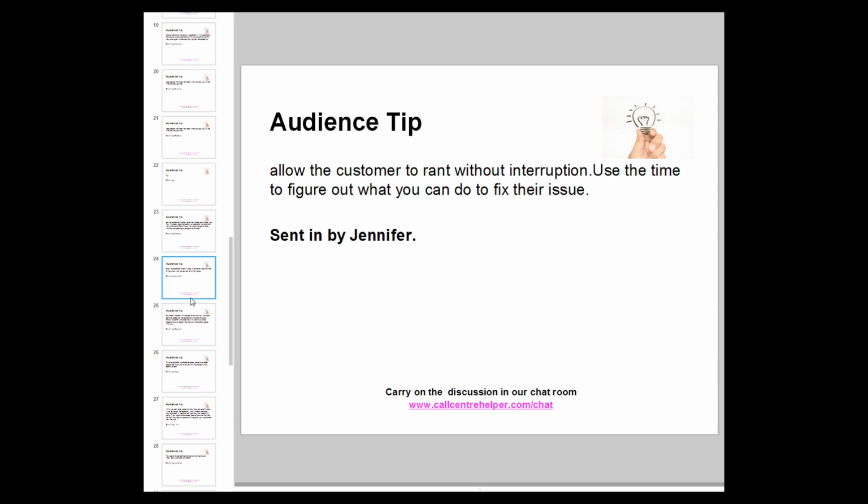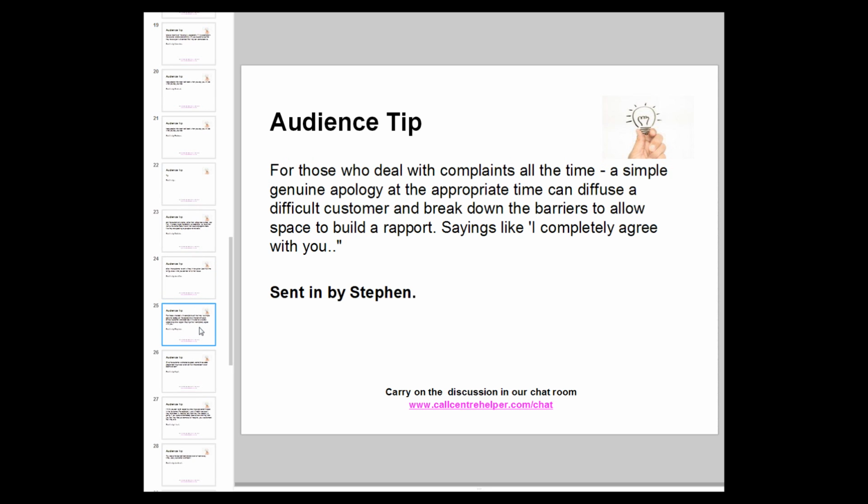Jennifer says, allow the customer to rant without interruption. I think certainly with angry customers, letting them... we call it venting. Letting them, yes. Venting is very important. For those who deal with complaints all the time, and I know that can be quite a challenging environment, a simple, genuine apology at the appropriate time can diffuse a difficult customer and break down the barriers to allow space to build a rapport.